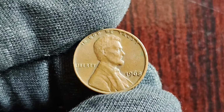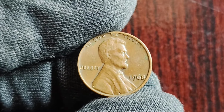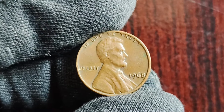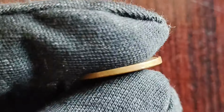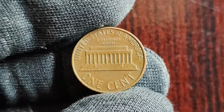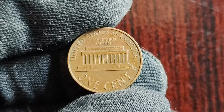So, how can you tell if your 1968 penny is the valuable double-die variety? Look closely at the inscriptions on the coin. If you see a noticeable doubling effect on the words "In God We Trust" or "Liberty," then you may have a rare find on your hands. Remember, not all 1968 pennies are worth a lot, but the double-die variety is where the real value lies.